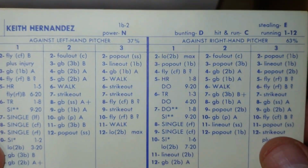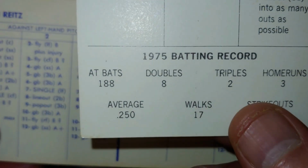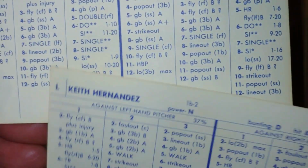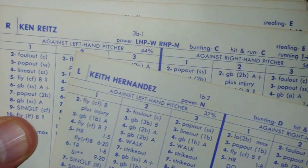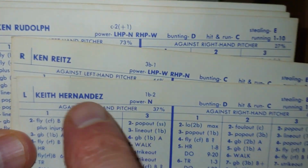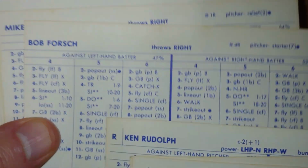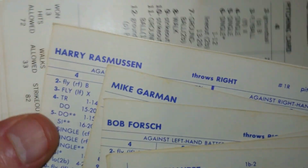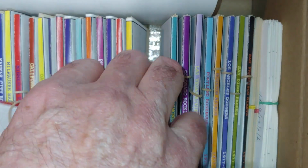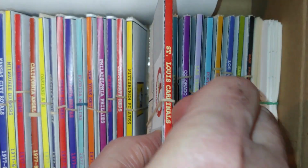And speaking of waiting, here's another instance where Keith Hernandez is fine, but it's nothing really that special. He's a 250 hitter. You may as well just wait until he starts hitting 300 for you. Same with Reitz. He doesn't have power against lefties. So if you want to wait on these guys and do this suggestion with their 76 or 77 cards, that might make more sense. And I'd go with Bob Forsch, you know, as the guy who's probably going to help this team the most. Plus, Forsch will have a nice long run with the Cardinals into the early 1980s.